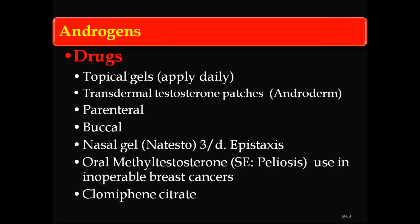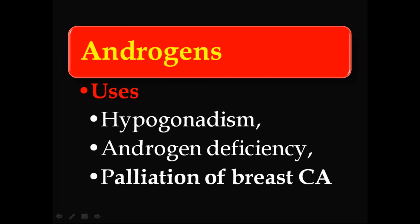There are other presentations like a nasal gel. We have the parenteral. We have topical gels and the clomiphene. Okay, so what is the clomiphene doing? The clomiphene is going to stimulate the production of spermatozoids. That is something that we are going to talk about apart. All right, so let's keep going.